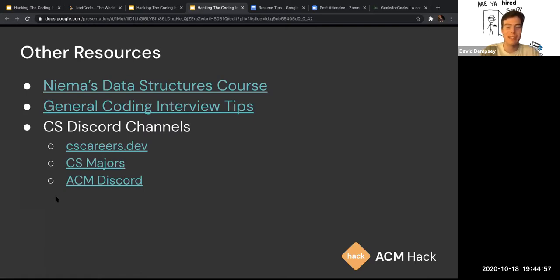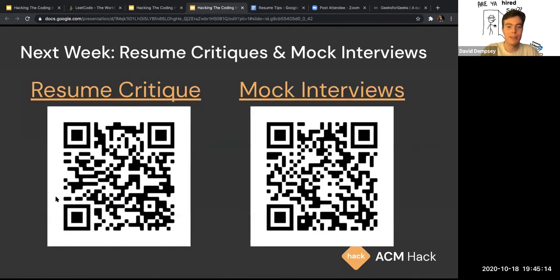And I'm going to also highlight the ACM Discord, of course. I think a lot of ACM members are great programmers, and you could really learn a lot from them. It's also just a really social community where you can meet a lot of really interesting people. So if you haven't joined the ACM Discord already, I really recommend checking it out and talking to some people in ACM. And I think this brings us to, okay, so next week, we're going to be going over resume critiques and mock interviews.